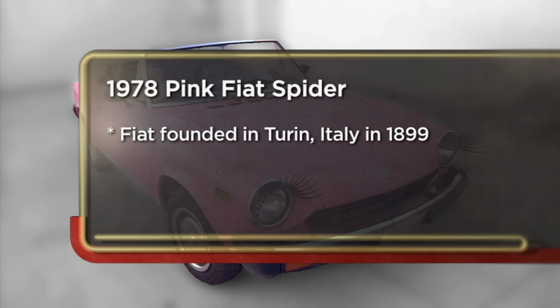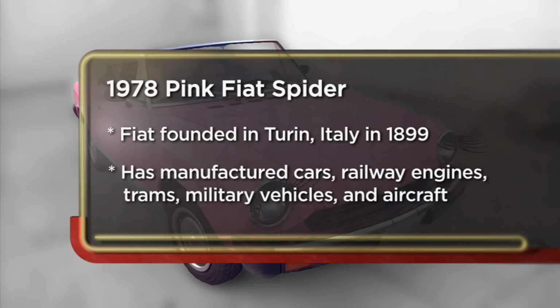I came to the pawn shop today to try to sell my 78 pink convertible Fiat Spider. I would like to get somewhere between $4,000 and $6,000. I'm giving all the money that I get from it to a dog rescue.